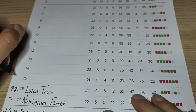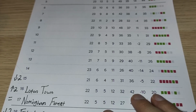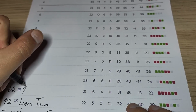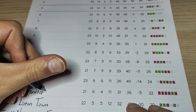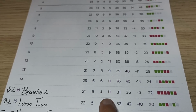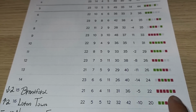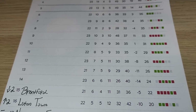Now in 15th place, we have a team that fell down 2 spots from where they were a month ago. In 15th place, we have Brentford, the Bees. Brentford. 21 games played, 6 wins, 4 draws, 11 losses. They have 22 points, but look at that recent run of form. 5 losses, only 1 win. I think Luton could perhaps jump up here to 15th and send Brentford down to 16th or even 17th. That's what I think could happen.